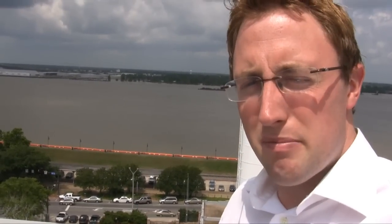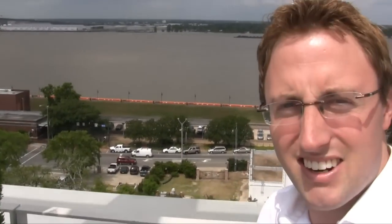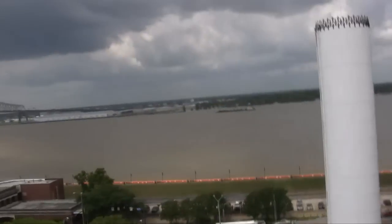They added this bit of boom you can kind of see in the background, that orange coloring out there. Adds about 18 inches to the top of the levee. Not exactly sure how well that's going to work, seeing as how it's filled with water. Neutral density and buoyancy there. I'm not entirely certain how that works out, but that's what it's looking like right now.